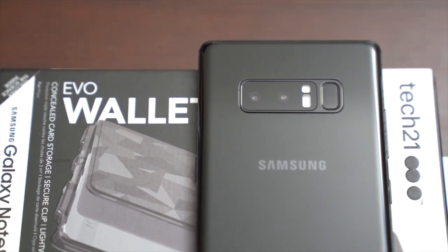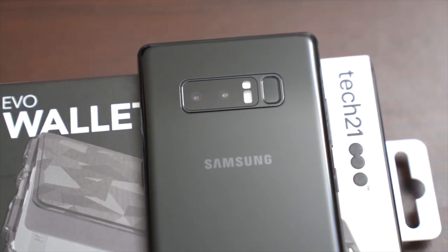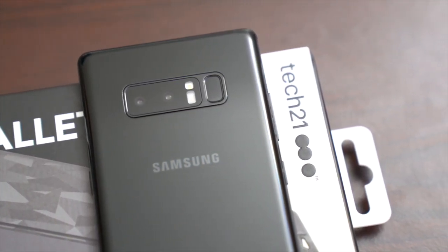Tech21's new accessories are a good way to protect the Note 8, but if you still haven't ordered one, check back soon for our full review to see what you're missing and what you aren't.